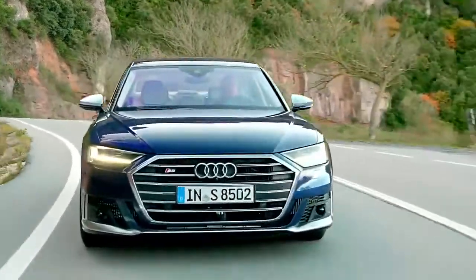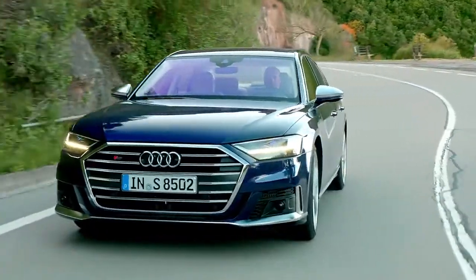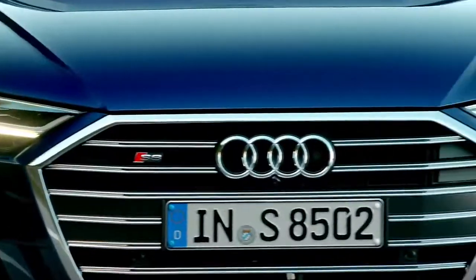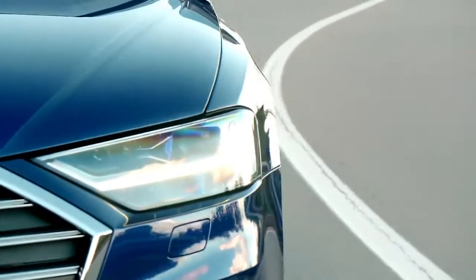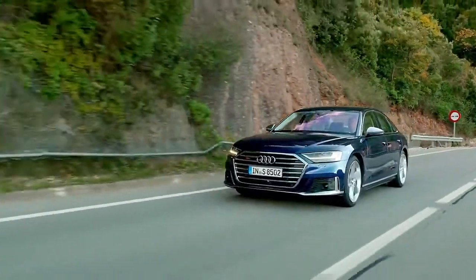Is there anything else to say? Of course, the prices. The new Audi A8 will have a starting price of €90,600 including VAT in Germany, and the L version will cost €3,500 more.